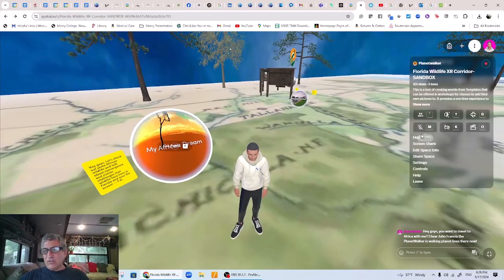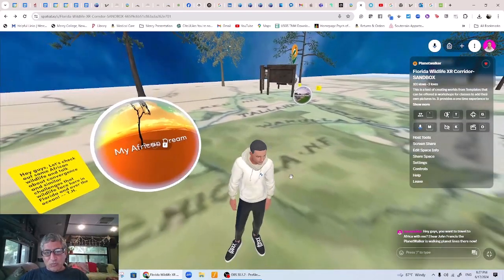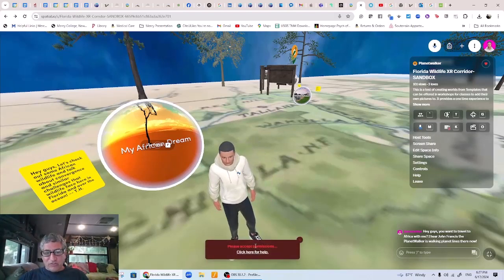Right now, my camera is using OBS Studio, so I can't turn on my camera to show you because I'm recording my camera on this. But later on, I'll figure out a way to record my camera. But your real face will appear just like in Zoom or Microsoft Teams above your head, and you can have conversations in here. So that's really exciting.